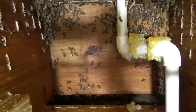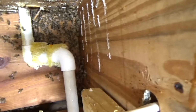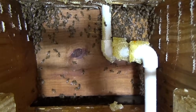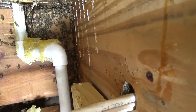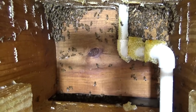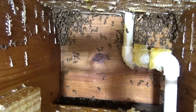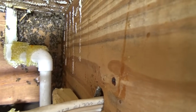As you can see, we are down to just a couple more bees. Hopefully I'm going to vacuum some of these up, and I guess I'm going to just have to grab that last handful. My guess, she's going to be over there on that side. That's where they're really clustered hard. But she might be over there too. Let me get rid of some of these bees first.